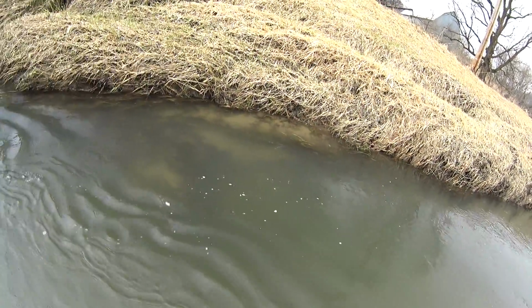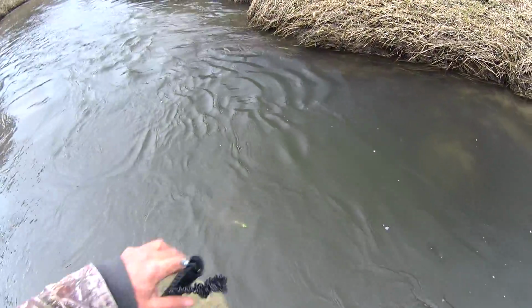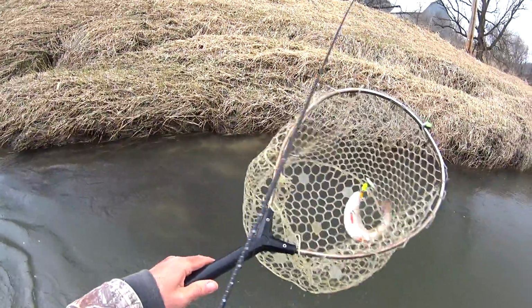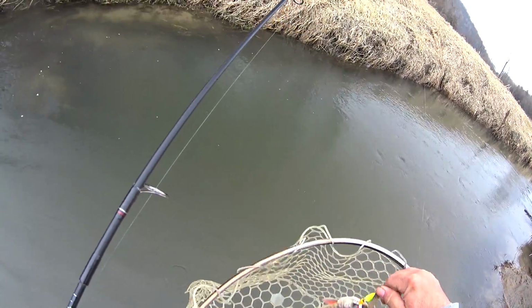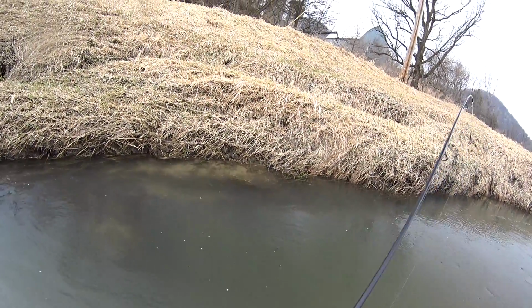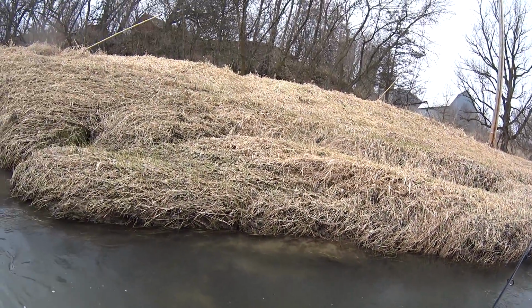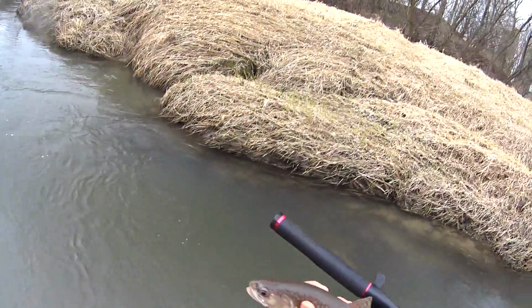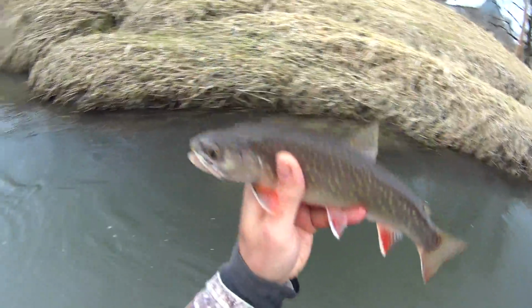There's a fish. Another brookie. Not a big brookie, but nice one. Looks like about 12. I like seeing these versus the stocker browns. Yeah, there's a nice brookie. That fish goes just under 12, 11 and a half. Nice fish.